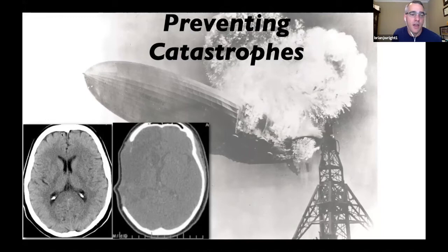You're preventing this beautiful brain here from turning into this horrible brain here. And you can imagine all the devastation and life-changing problems that go along with this second CAT scan here.